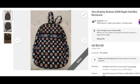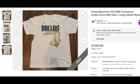All right, so next we had another Vera Bradley retired mini backpack. Paid $2 for this, made a smaller profit on this one of just $12. Then I sold a 2011 Dallas Mavericks NBA Champions shirt. This one I made some money on out of really good timing. Paid $9, but sold it for $27 because they were in the finals this year.